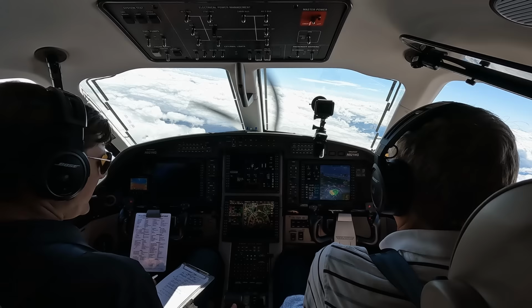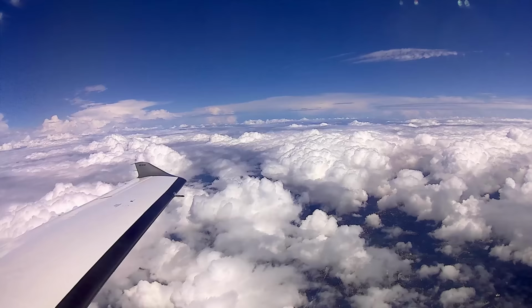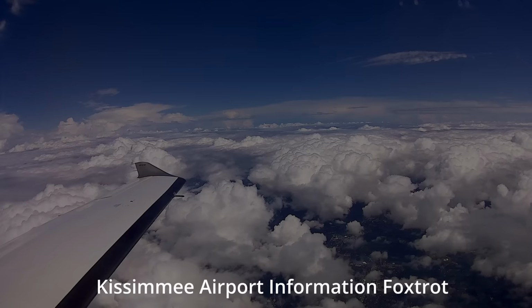Well, welcome back, everybody. We are 11,500 descending to 7,000 on the Shrek 2 arrival into Kissimmee. We're about 70 miles away, so we should be able to pick up their weather. Let's grab that. And first thing, one turn on descent out of 10,000.